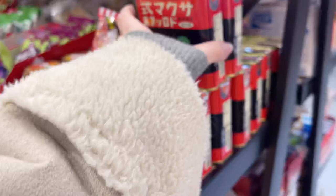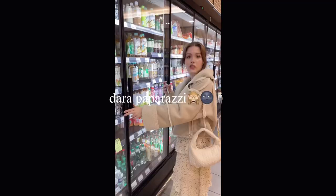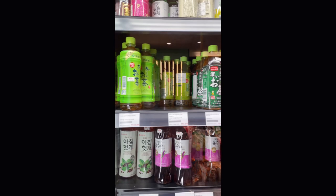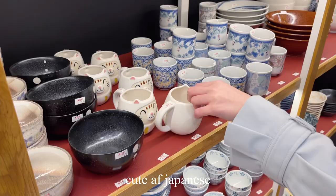They're discontinuing this soon. I want this! I think I'll buy this. Your favorite? My favorite? This row. I love all of this row. The best. Oops. That is so cute.